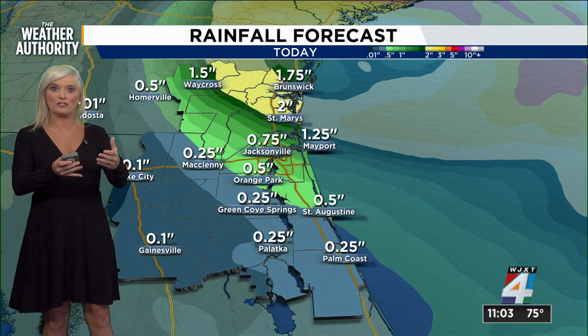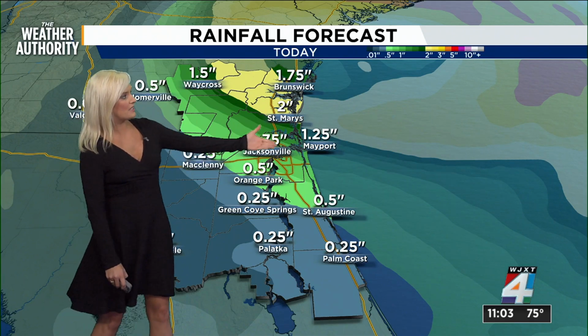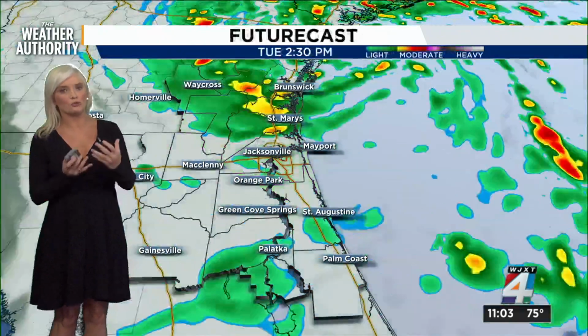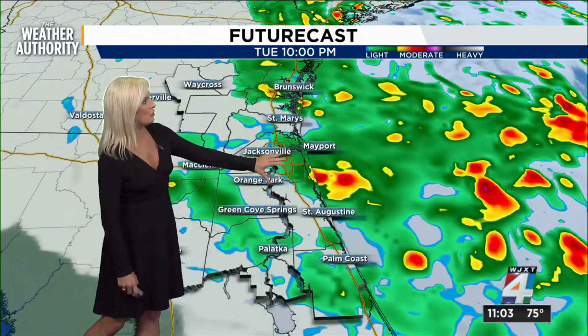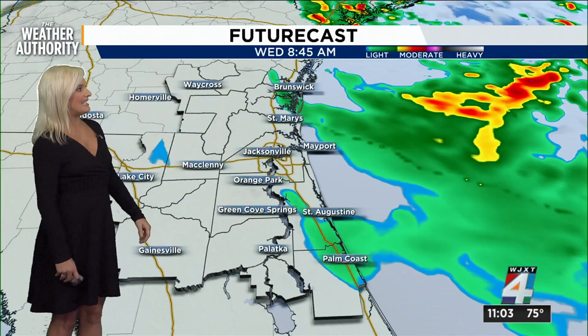from Jax points north. And just to reiterate that, here's your rainfall forecast for today. You could see 1.25 inches in Mayport expected, almost 2 inches up in Brunswick, 1.5 inches in Waycross. So Georgia's really getting slammed, and we certainly have too. And as you look at future track, you could see the outer bands of this continue to churn even through tonight. So it's something that we're going to continue to keep eyes on for you.